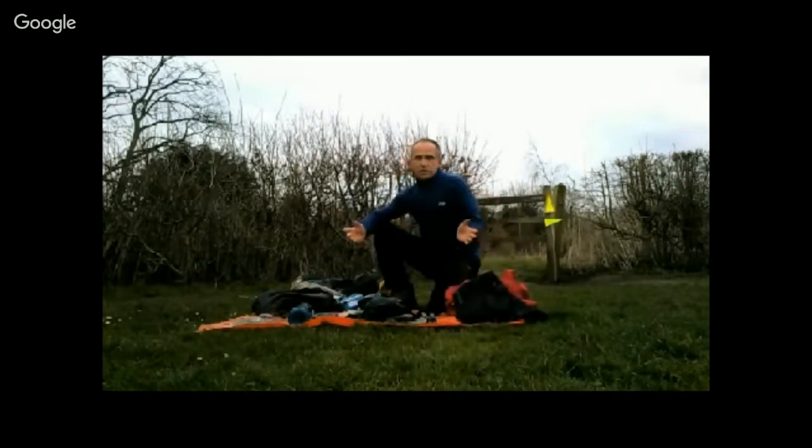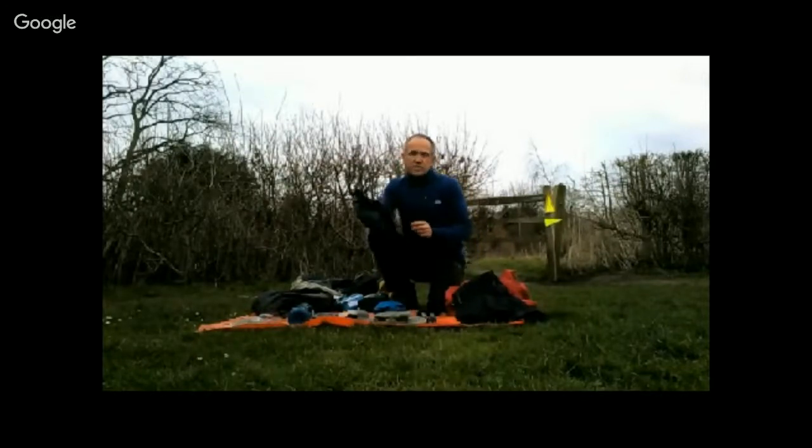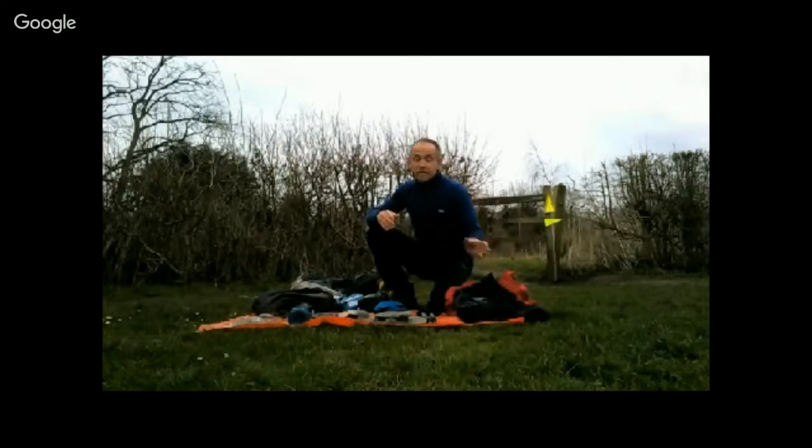When you're out in the British countryside, you can get four seasons in a day. And for that reason, you have to carry a nice warm hat and a pair of warm gloves, just when the temperature really starts to drop. If we're lucky enough on the day to get nice sunny weather, you'll need a wide brimmed sun hat. That'll keep the sun off you, stop you getting sunburnt, and stop the effects of heat exhaustion and sunstroke. Use that in conjunction with your suntan screen.